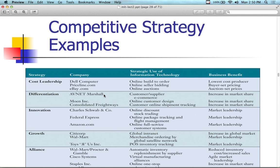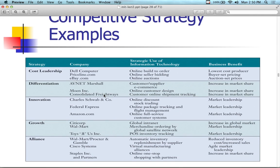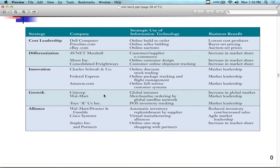Now, I tried to give you an example for most of the general strategies. Here's some more examples. The slide itself. Let's see if I can make this a little bit bigger.